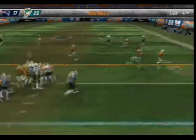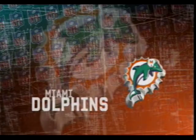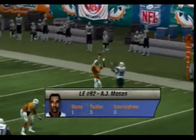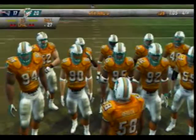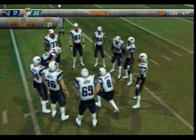The Dolphins line up in a 4-3. With the throw, it was tipped. Here's what you do. You start pushing, and if you don't get to him and you see him start to throw, you stop and you get your hands up. And that's what gets you in those passing lanes, and that's how you knock the ball down. So they're down to what could be their final play, needing a first down here on fourth and short.